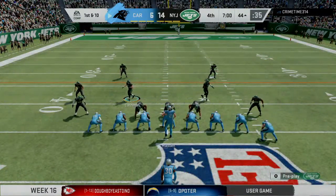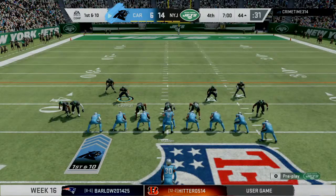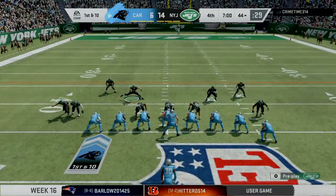Set, 18 Gators. Touchdown, defense. Switch it. Come on, switch it. Shift.